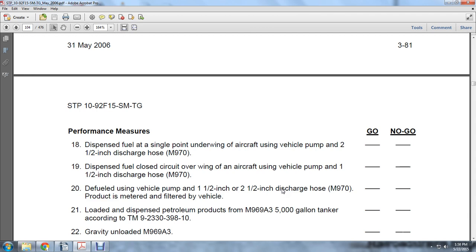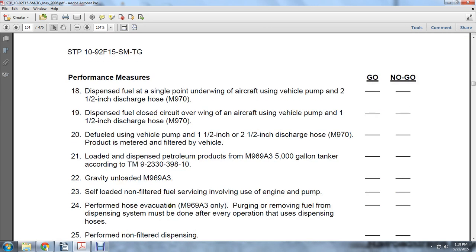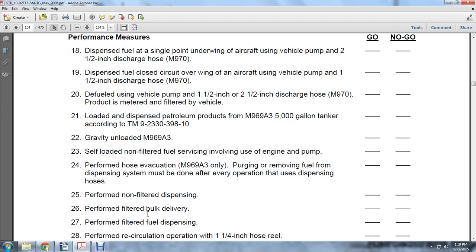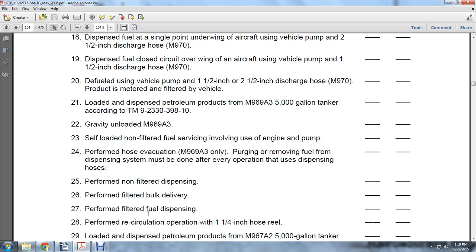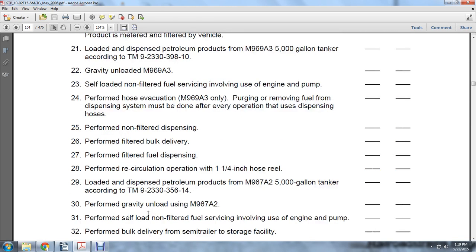2330-239-9810. Gravity unload the M969A3, self-load non-filtered servicing involving the use of the engine and pump, performing the hose evacuation. M969A3 online only, purging and removing the fuel from the dispensing hose must be done after the operation. Perform non-filtered dispensing, perform filtered bulk delivery, perform filtered fuel dispensing, perform recirculation operation within the 1 1/4-inch hose. Load and dispense petroleum products of the M967A 5,000-gallon tanker according to TM 9-2330-356-14.